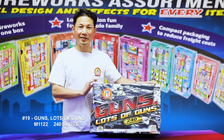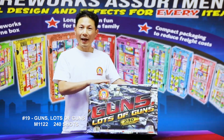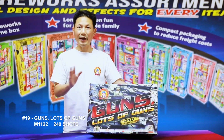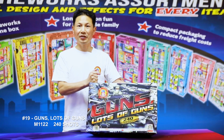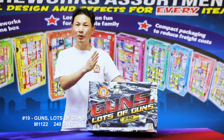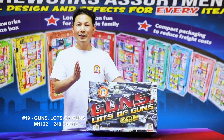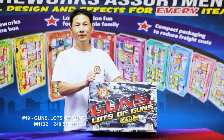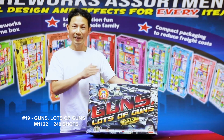Guns, lots of guns is an interesting item, and they have 240 rapid-fire shots sweeping through the air with color-changing stars. You will see the red to blue, green to purple, blue to red, and the purple-green plus a finale, so intense. You will know this kick is the one.